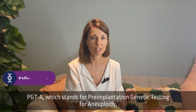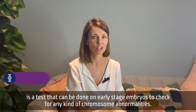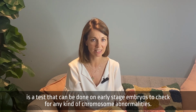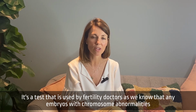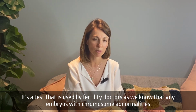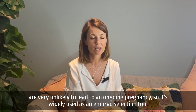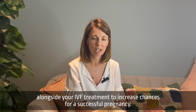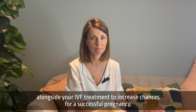PGT-A, which stands for Preimplantation Genetic Testing for Aneuploidy, is a test that can be done on early-stage embryos to check for any kind of chromosome abnormalities. It's a test that is used by fertility doctors, as we know that any embryos with chromosome abnormalities are very unlikely to lead to an ongoing pregnancy. So it's widely used as an embryo selection tool alongside your IVF treatment to increase chances for a successful pregnancy.